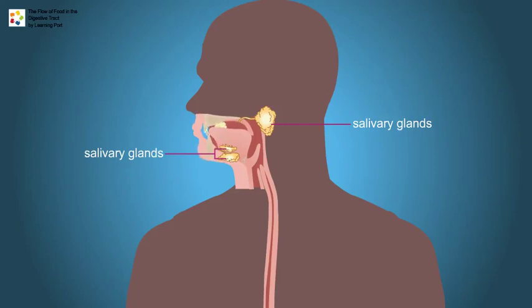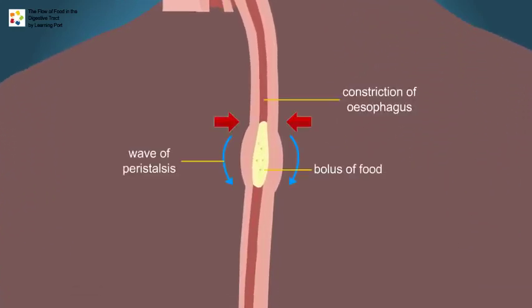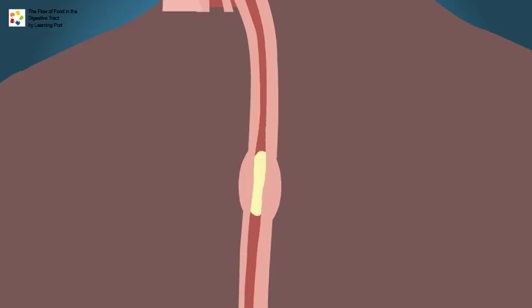The starch in the curry puff begins to turn into sugar. Chewing continues, and the tongue pushes the ball of food called bolus to a long tube called the esophagus. The muscles squeeze the wet food down the esophagus through a process called peristalsis. The food is continually pushed until it arrives in the stomach.